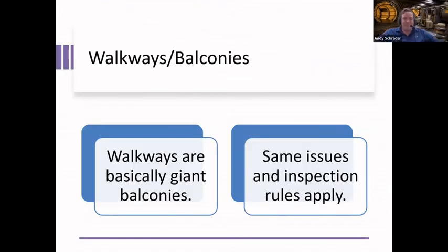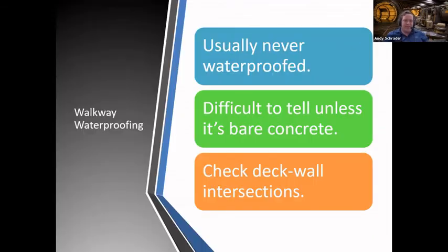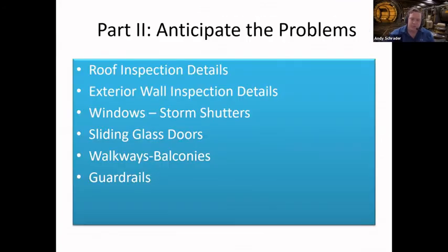Sorry. Walkways and balconies, what do we want to look at? So walkways are basically just giant balconies. They have a lot of the same issues. We want to check for slope. We want to check to make sure that it's waterproofed. It's a trick question because it's in Florida, and usually they never waterproof walkways the first time around, unless that specific developer has been sued for that before. It's difficult to tell unless it's bare concrete. I'm going to show you some pictures of that going forward.